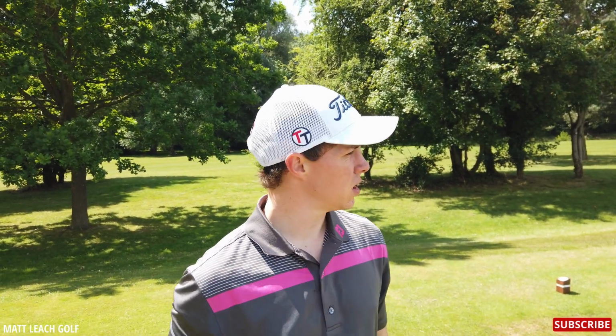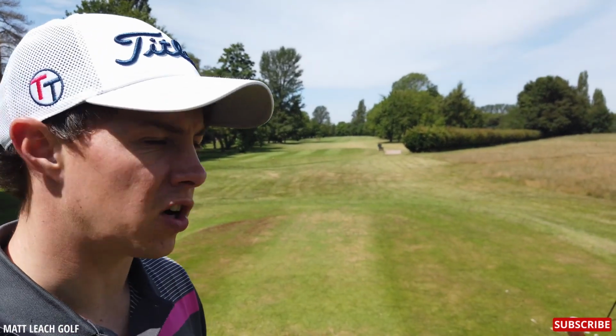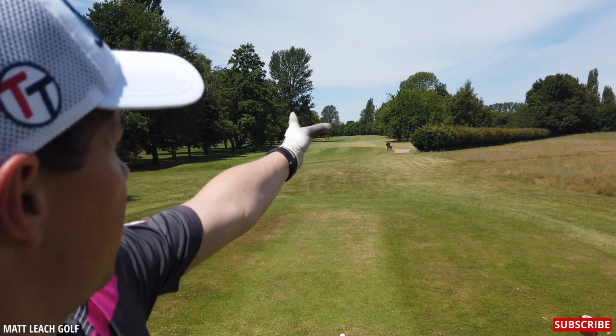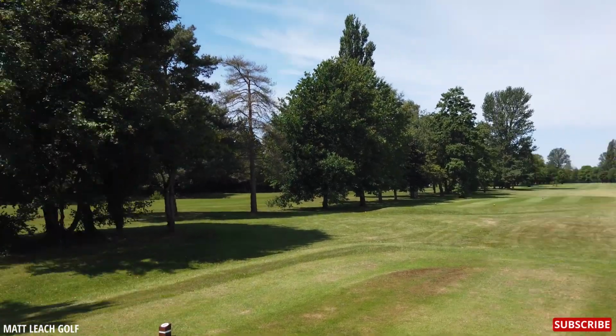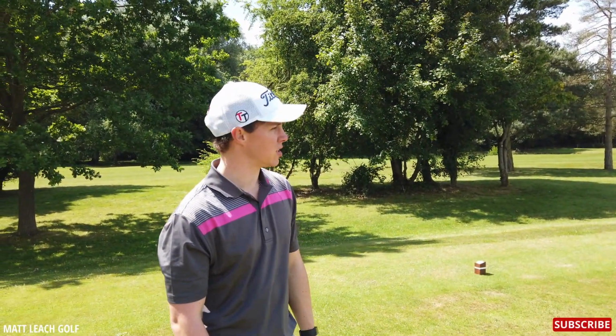Not today. Now there are going to be a few occasions where even though you're playing some kind of a positional layup type shot, you are still going to have to take the driver. So we are on the 5th hole here, a par 5. We're playing off the white tees and it's just a long par 5 really, up to the end and then round to the left. So if I do get this far enough down there, I might have an opportunity at going for the green in 2.